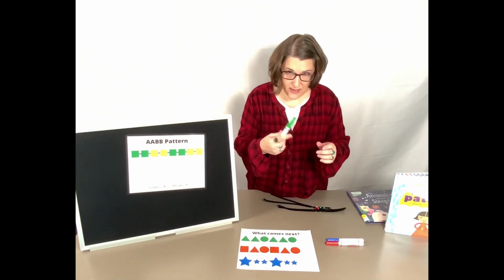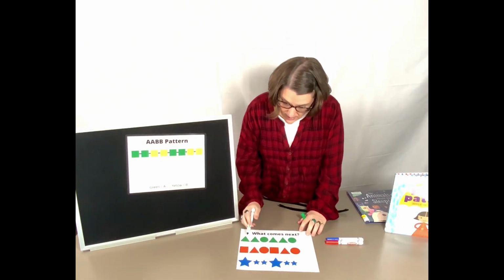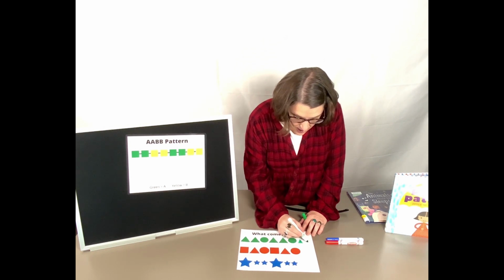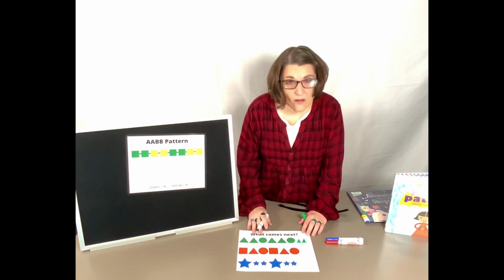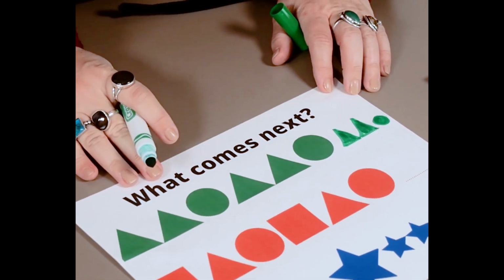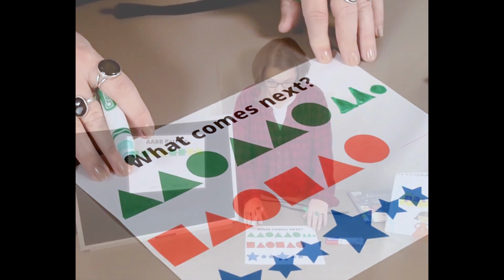Well, let's stay with our same color here. So we're going to do green, and we can tell looking at this that it should be a green triangle like this, a green triangle like this. And then what do you think would be next? Would it be a circle? If you said a circle, you are correct.